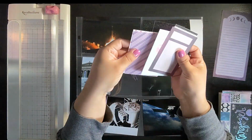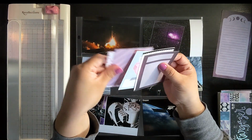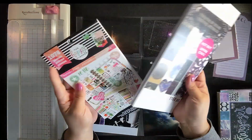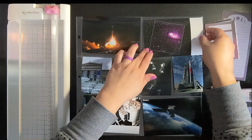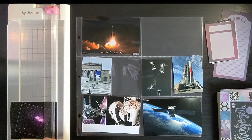So every week I'm going to create a spread or two, basically just covering and sharing what's going on in space, what I'm working on, what I'm covering, and different news events. So I'm sharing the photos that I'm going to be including in this week's spread. And of course, it starts January 1st of 2024.